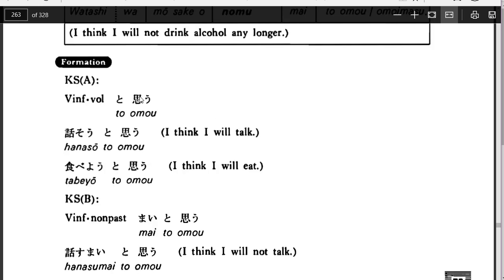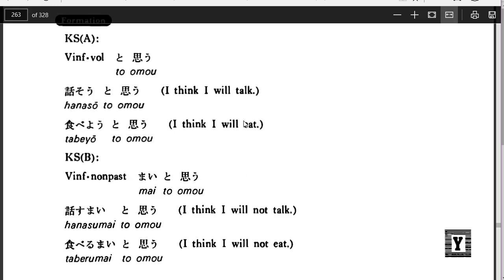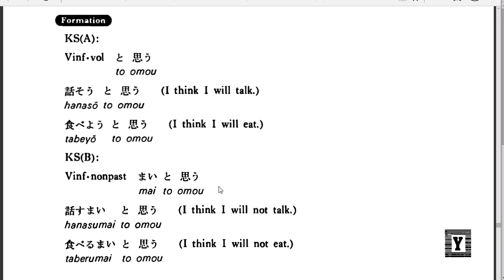Okay, so here's some formations. Let's see. Hanasō tomo, tabeyō tomo: think I will. Then verb infinitive non-past plus mai tomo. Oh, really?